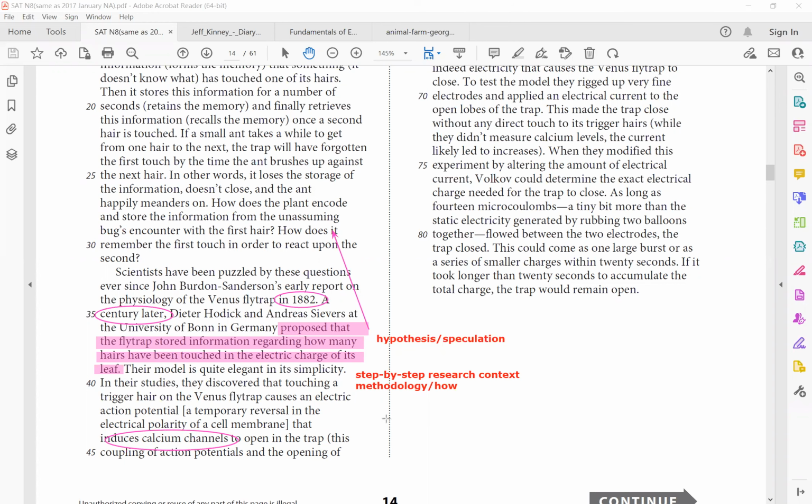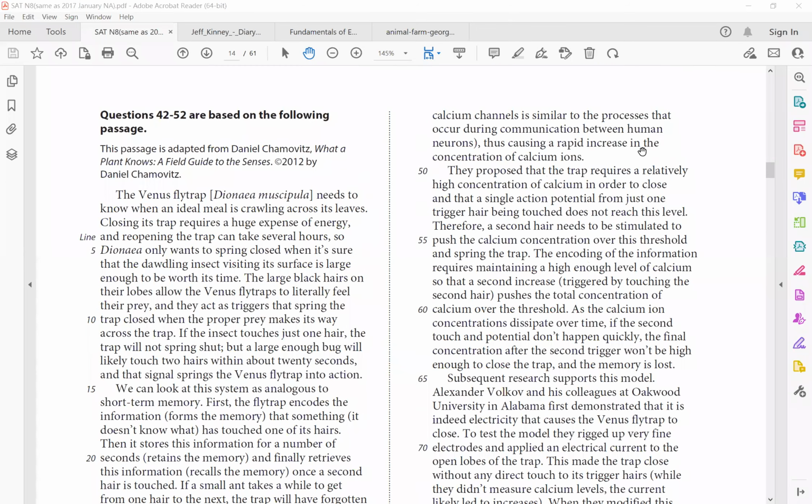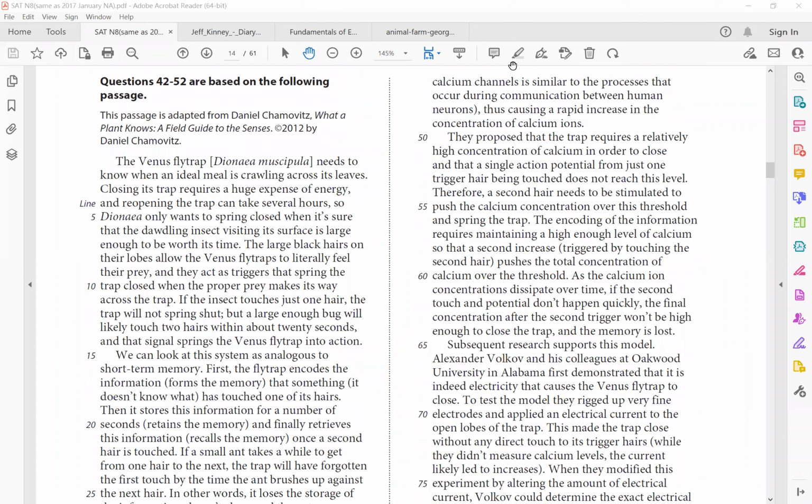Okay, so an electric action potential induces calcium channels to open. The coupling of action potentials and the opening of calcium channels is similar to the processes that occur during communication. So do you see this is an analogy again? This is kind of like scientists trying to make things easier for you, right? Like comparing it to short-term memory.